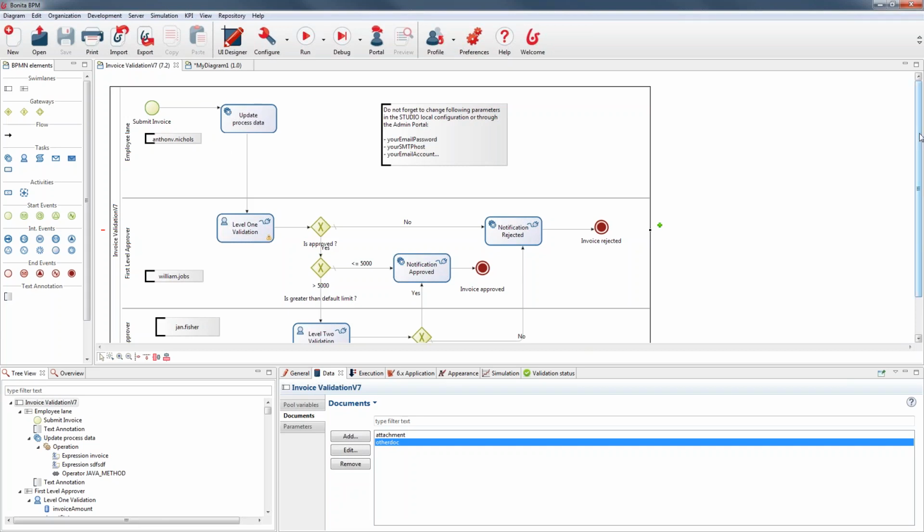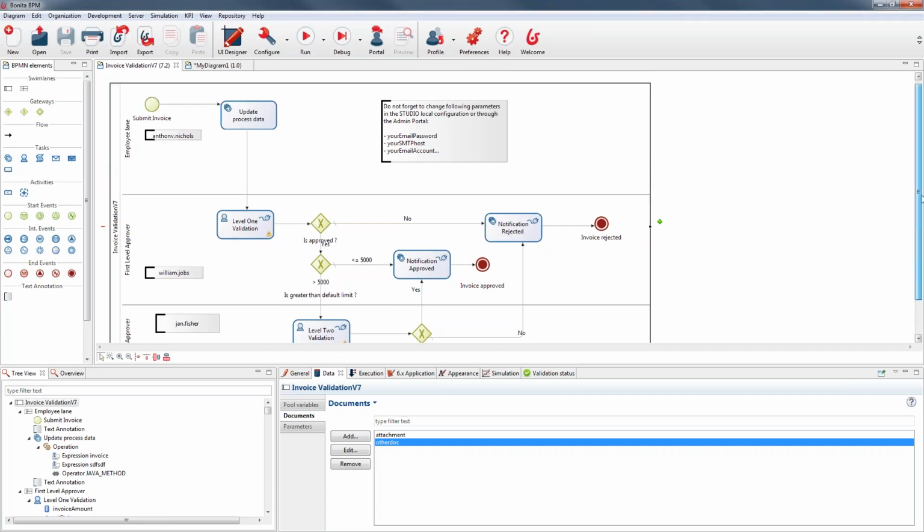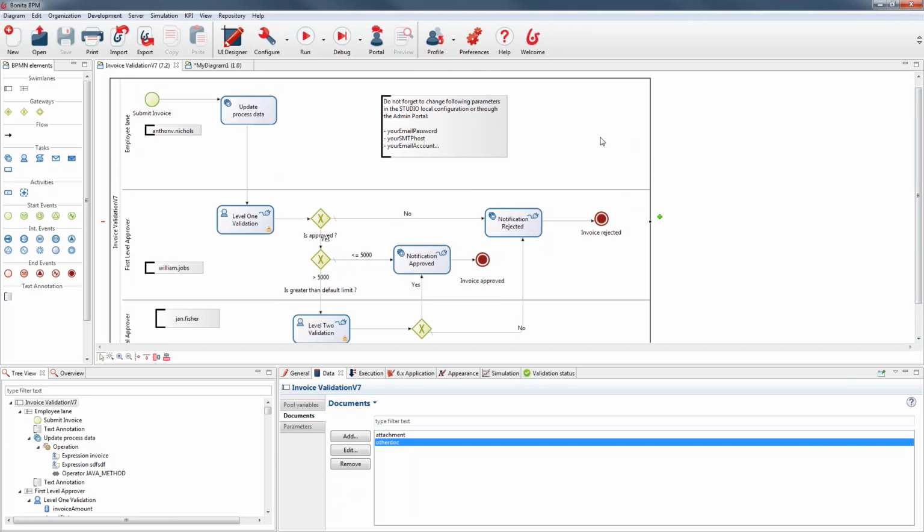We do some updates on the data. Then there is a first level validation by William Jobs in this case, but of course it can depend on the employee who submits the document. And depending on the amount of the invoice, we have a second level of validation or not, or we go directly to the notification to the employee that his invoice was validated or rejected. So this is a very simple process, but it can show you the main possibilities of our product. Of course, our customers manage much more complicated processes with a very large set of behaviors in the processes.